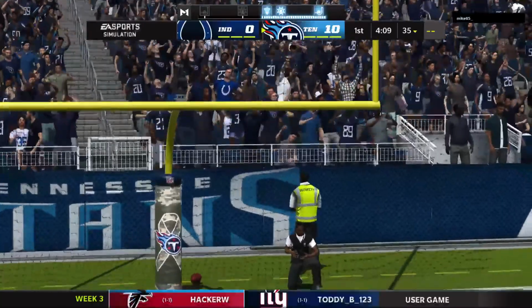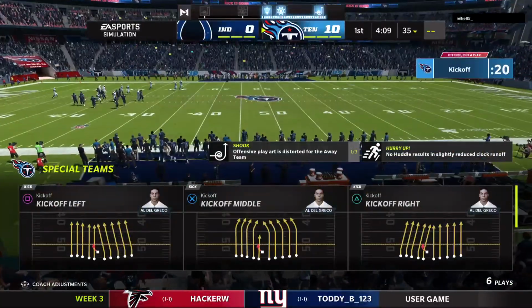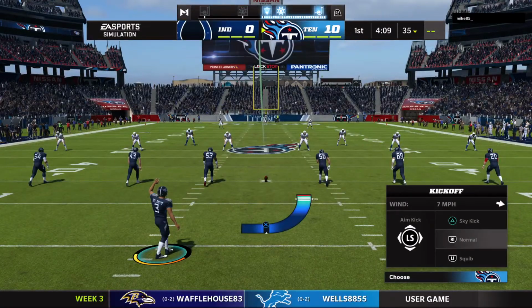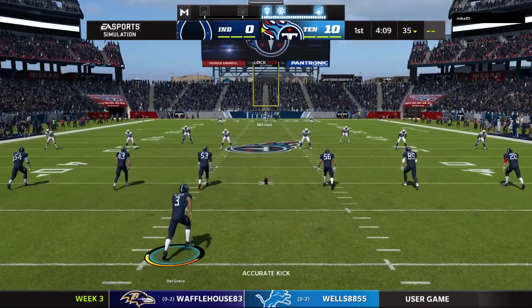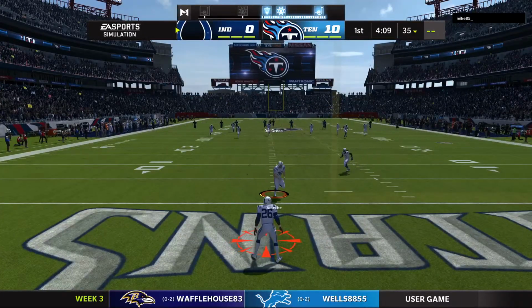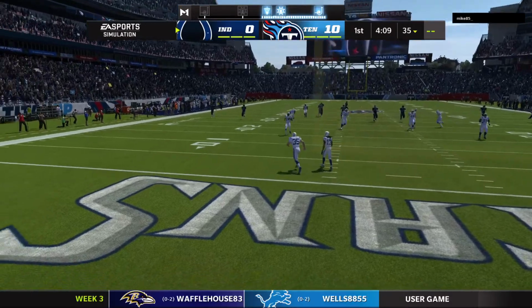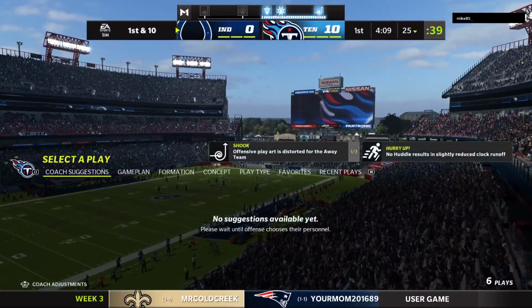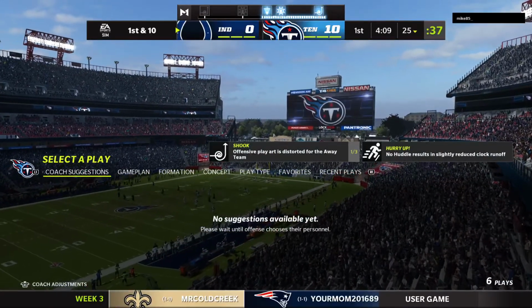Extra point, up and good. And the lead grows to 10-0. So an early 10-0 lead for them now as they kick it away. And that one will bounce out of the back of the end zone, so we will start here at the 25.